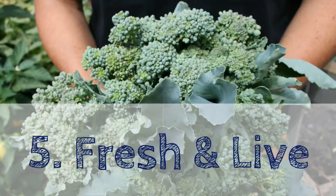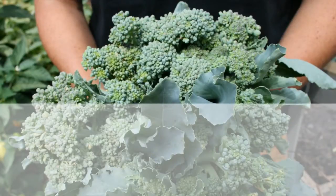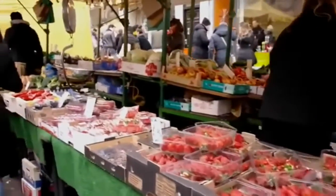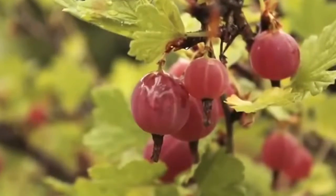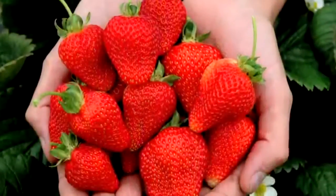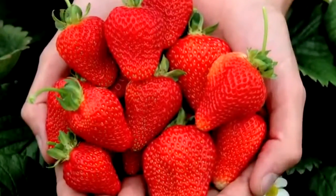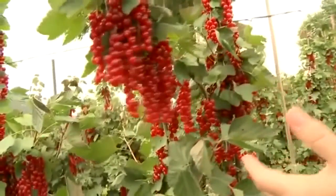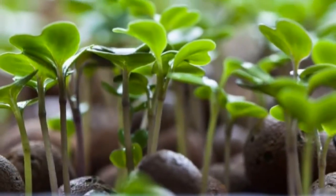5. Fresh and live. Shopping locally will already provide you with fresh and live food. This means eating as close to the garden, field, and orchard as possible. The food you eat will be packed with vibrant energy, and that same energy will infuse your cells with vibrant health. Even if you live in an apartment building, there are steps you can take to have access to fresh food year-round. It will benefit your health and your bank account.